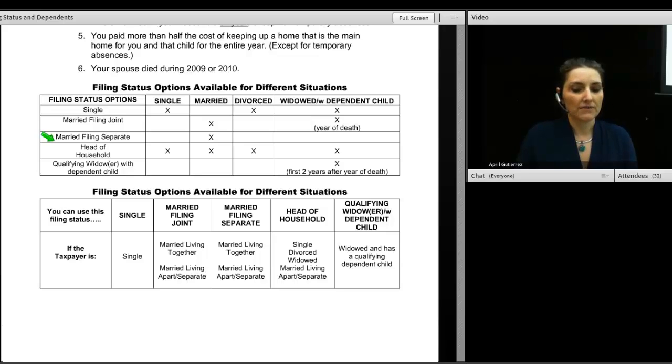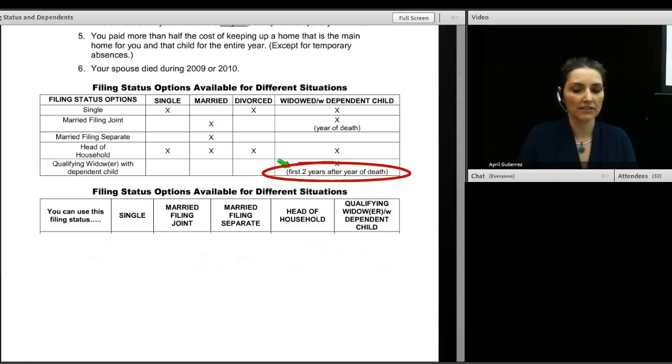Married filing separate, the only time you ever use that status is if you are, in fact, married. Head of household: you can use the head of household status if you are single and, of course, you have a qualifying person. If you are married and you meet the conditions for being considered unmarried because you have a qualifying child and meet other tests. You can also file as head of household if you are divorced and have a qualifying person, and if you are widowed and have a qualifying person. Qualifying widow or widower with dependent child, the only time you are allowed to use that status is if you are a widow or a widower, and it is for the first 2 years after the year of death, and you have to have a qualifying child.